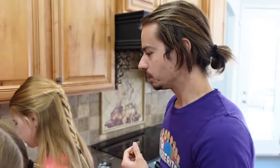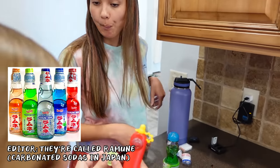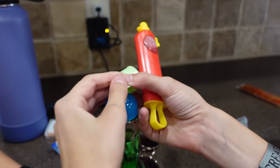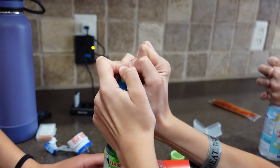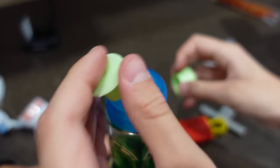What is it? Let me know if you guys have ever seen this, because these are actually way cool. There's soda. Japanese sodas. What do I do with it? How do I put it in? Try to push it. It won't. What do you do? You have the right idea. It has a marble in it? Let's see. It has a marble in it.